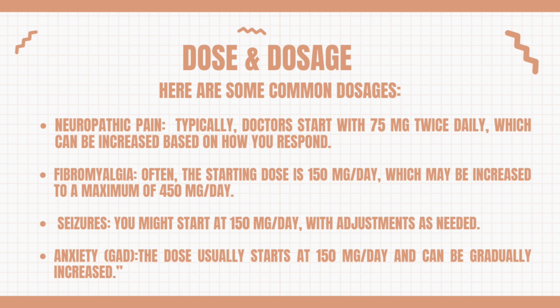Number 1 is neuropathic pain. Typically, the doctor starts with 75 mg twice daily, which can be increased depending on how you respond. Number 2 is fibromyalgia. Often the starting dose is 150 mg per day, which can be increased to a maximum dose of 450 mg per day.